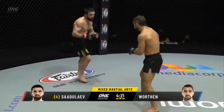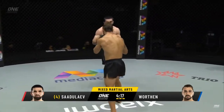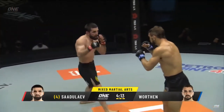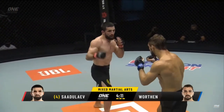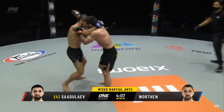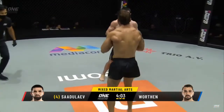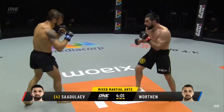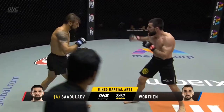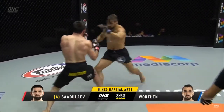Left hand coming over from Worthen, follows it up with the right, but neither made contact. Saddulaev able to just get out of range. But he's done good work from this kind of range, Saddulaev. Can he bring that to the fore again in this final round? Worthen digging in that punch to the body as he's done so well when the Russian has had his back pinned to the circle wall. Same thing here in the center of the circle.